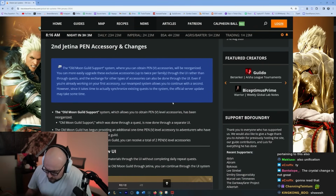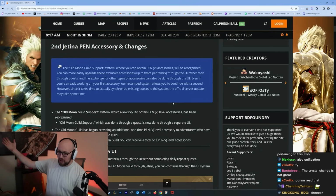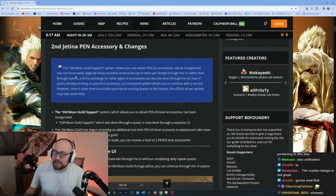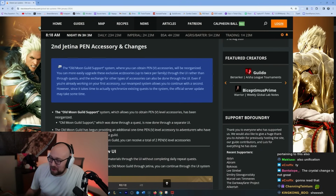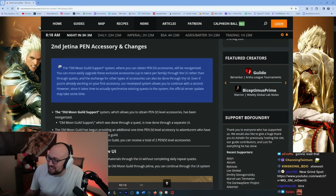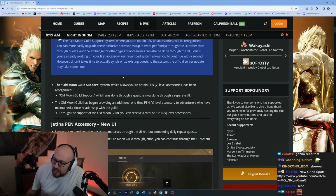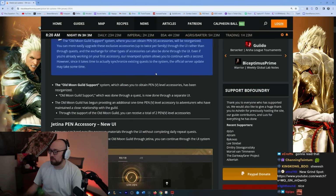Okay. The Old Moon Guild support system, where you can obtain pen accessories, will be reorganized into the first galactic empire. Sorry, I had to. It's just the way they phrased the sentence. You can more easily upgrade these exclusive accessories up to twice per family through the UI rather than through quests. And the exchange of these other accessories can also be done through the UI. Okay. Even if you're already working on your first accessory, our revamped system allows you to continue with the second. However, since it takes time to actually synchronize existing quests to the system, our official server update may take some time. So it's coming in December of 2029. Sweet, bro.